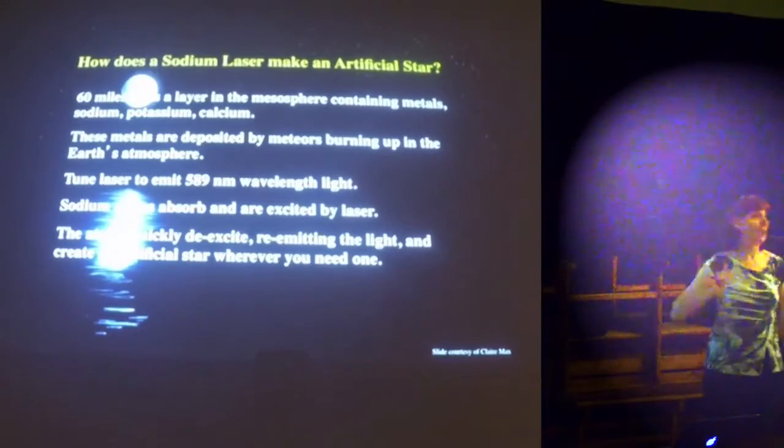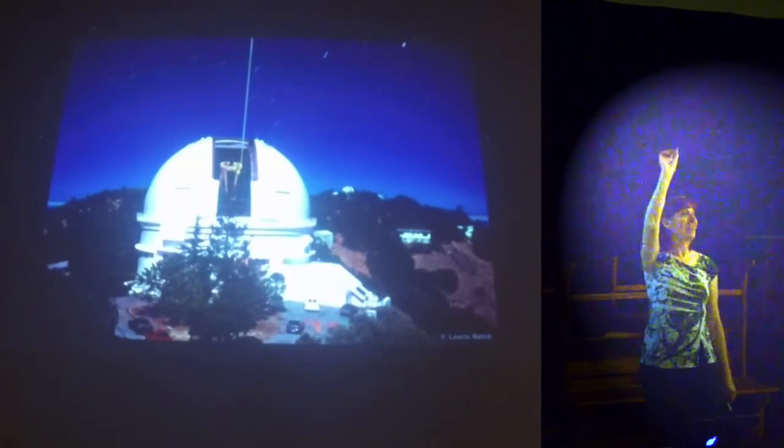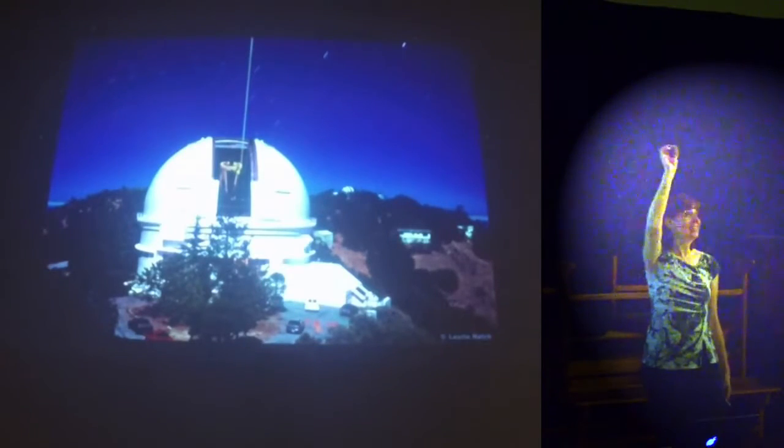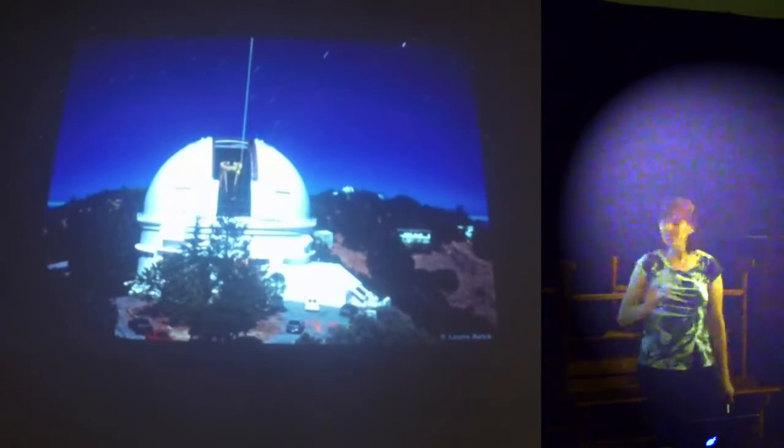Anyway, so you've all seen that yellow color of those lamps. Our laser is exactly that color. The light goes up, excites those sodium atoms. They de-excite very quickly, re-emitting the light, creating a star right where we want it, which is really pretty cool.